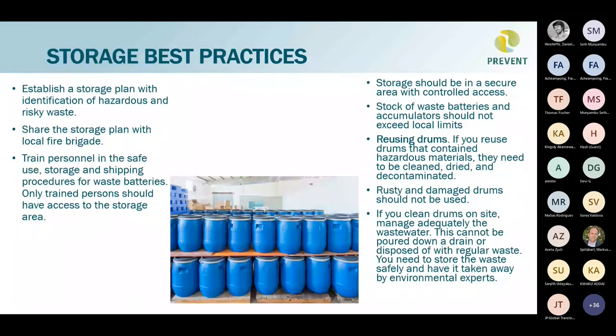Establish a storage plan with identification of hazardous and risky waste. It's always good to share this with the local fire brigade. If there is a fire, at least they know where the risky stuff is located. Train your people on the safe handling of them, and make sure that only authorized people can access the area, so that they don't create a mess. Make sure that you don't stock more batteries than you're legally allowed. And using drums, that's a good idea.